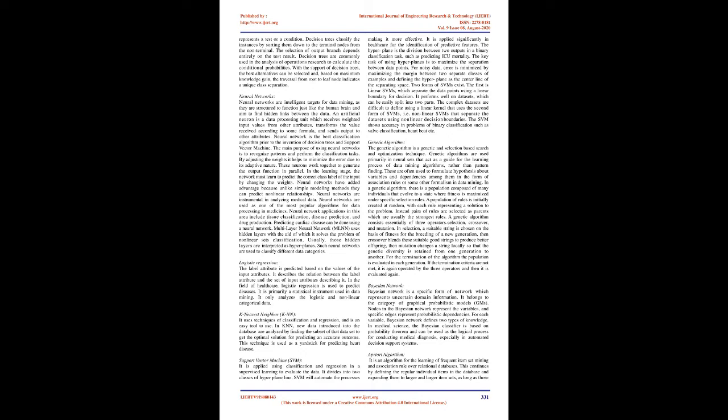The hyperplane is the division between two outputs in a binary classification task, such as predicting ICU mortality. The key task of using hyperplanes is to maximize the separation between data points. For noisy data, error is minimized by maximizing the margin between two separate classes of examples and defining the hyperplane as the center line of the separating space.